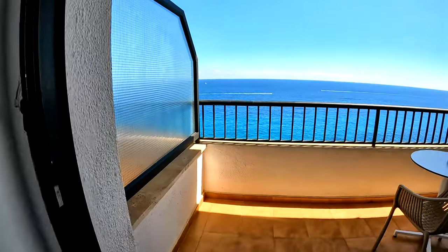This is a 4-star hotel, but it is important to mention 4-star in the UK is different to 4-star here. I think if this hotel had been in the UK, you'd have been looking at a 3-star. So don't be expecting too much. It is what it is, but we've been very, very happy here so far.